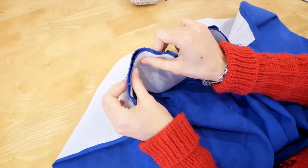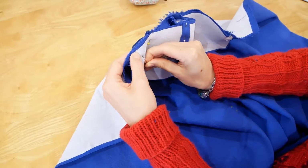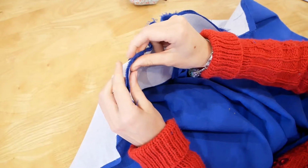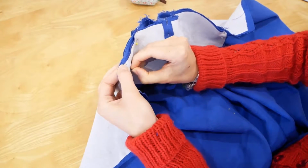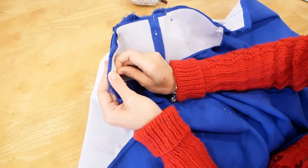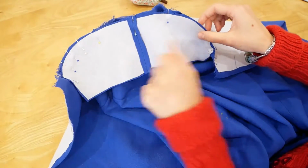So what I like to do is just hold it slightly curved outwards and then match the edges exactly like that in place. It might seem like there's a bit of excess fabric at first, but you have to hold it as it's going to be sewn, manipulate it in place a little bit, and then it will match perfectly. So I'm just going to pin around all of there.